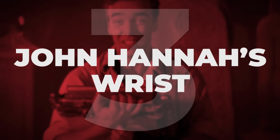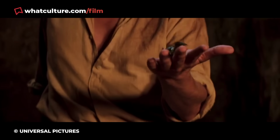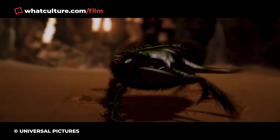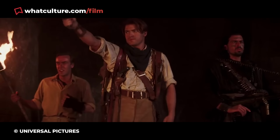Number 3. John Hannah's wrist. Just before our hero has his big showdown with Imhotep, Jonathan, played by the always brilliant John Hannah, stumbles upon a scarab, mistaking it for a jewel. The nasty beastie suddenly burrows into his hand and begins making its way to Jonathan's skull. Just before it reaches its destination, Rick pulls the bug out before blasting it dead. Though Jonathan is safe, he's left with a big old cut on his palm, forcing him to wear a covering around his hand for the rest of the movie.